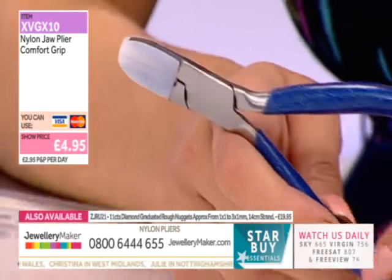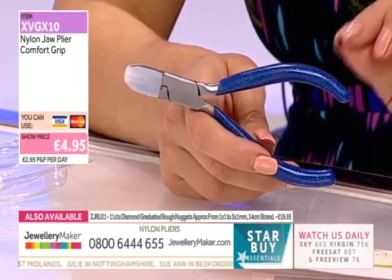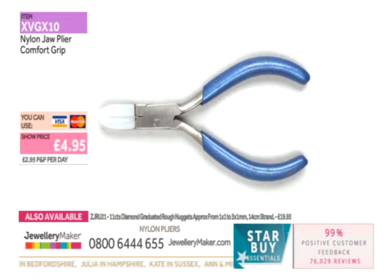So a tool at that price, you would say a must? Absolutely, and I know it's just aesthetics, but I really like the glittery handles as well. I think they're really, really pretty. I think that's a good point to make.